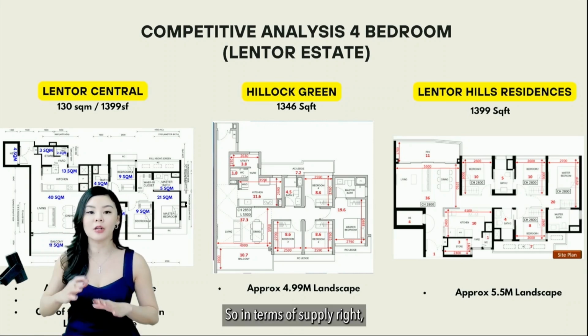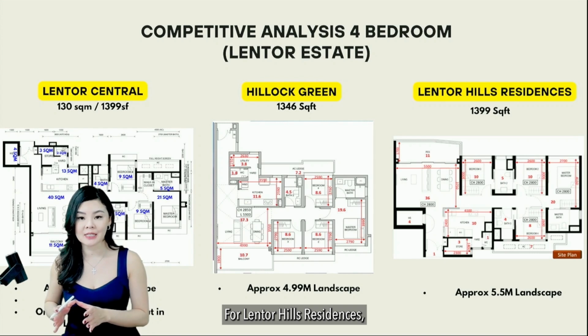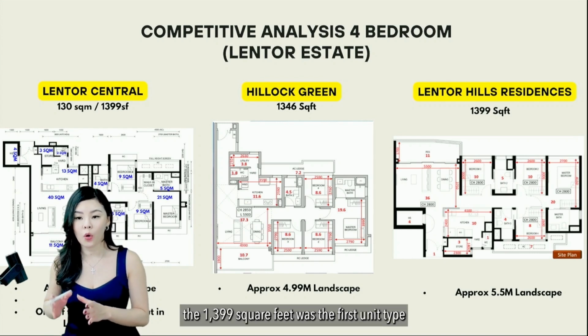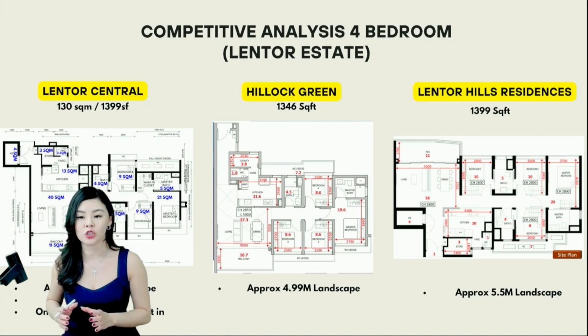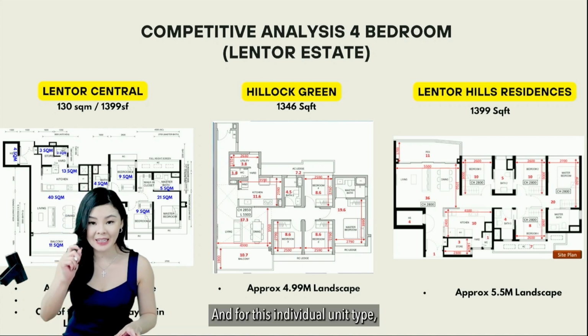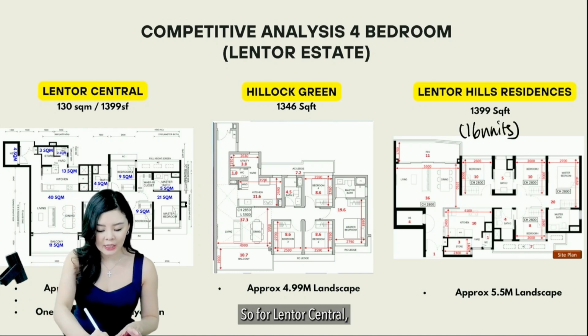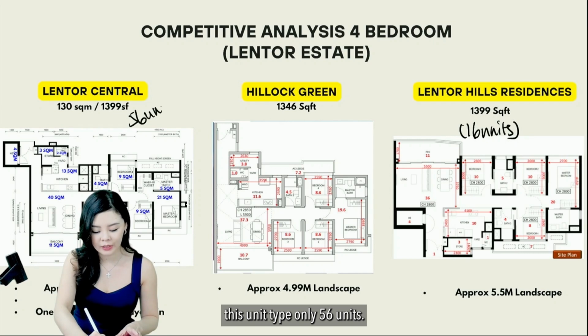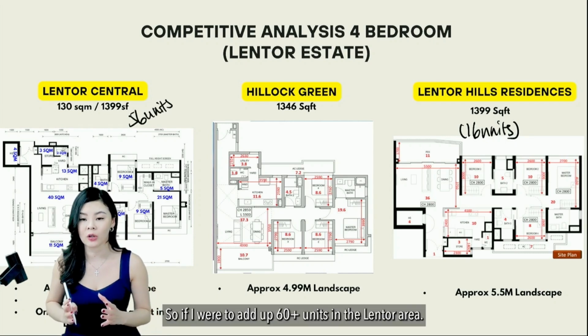So in terms of supply, I've done my research. For Lentor Hills Residences, the 1399 square feet was the first unit type that was being sold out during launch. And for this individual unit type, there are only 16 units in the entire area. So for Lentor Central, if I'm not wrong, this unit type only has 56 units. So if I were to add up, 60 plus units in the Lentor area.